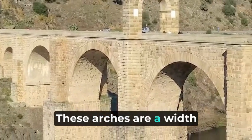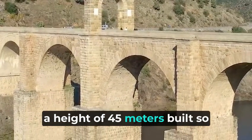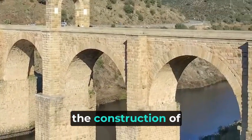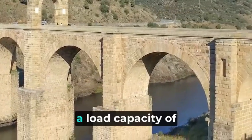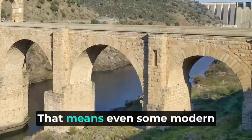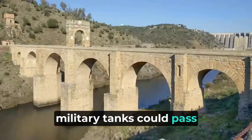These arches have a width of almost 29 meters and a height of 45 meters, built so solid to give this marvel of ancient bridge construction a carrying capacity of 52 metric tons, which means that even some modern military tanks could pass through this bridge without causing it to collapse.